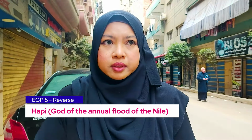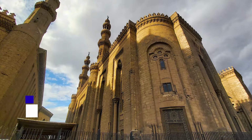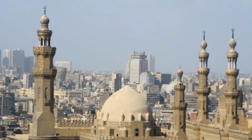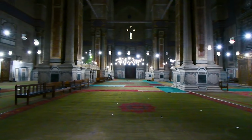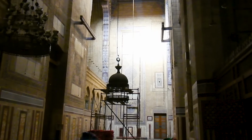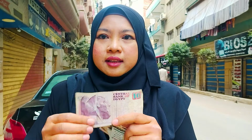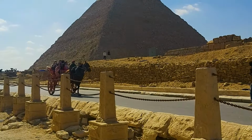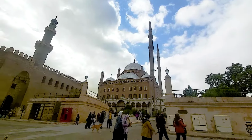Here I'm not too sure which temple it is. And for 10 pounds, it is Masjid Ar-Rifa'i, which is in old Cairo. We've also visited this Masjid Ar-Rifa'i together with the Mosque Madrasah of Sultan Hassan. And then this is Khafre. In the Giza pyramids, the sphinx head and the pyramid are also named after Khafre. For 20 pounds, this is Masjid Muhammad Ali Pasha, which is located at the citadel of Salahuddin Al-Ayubi.